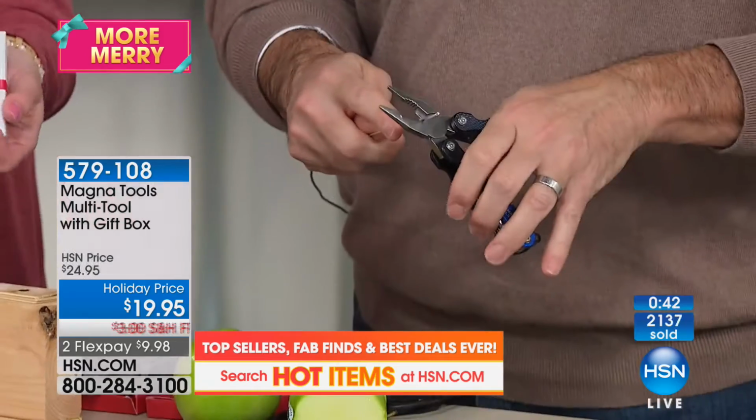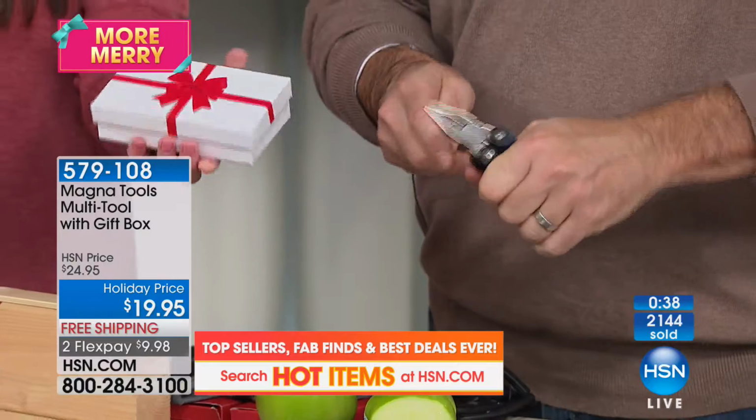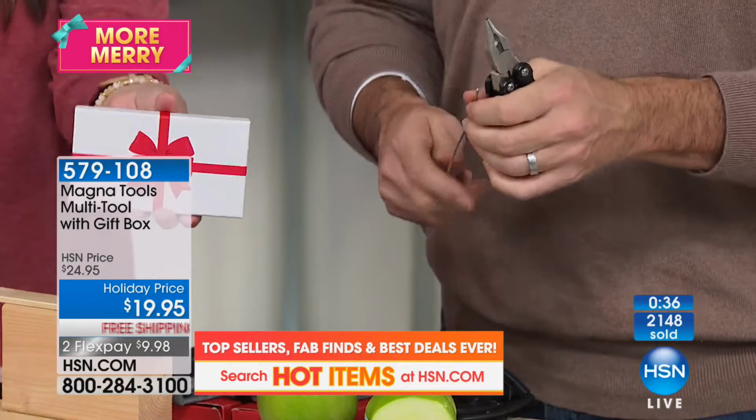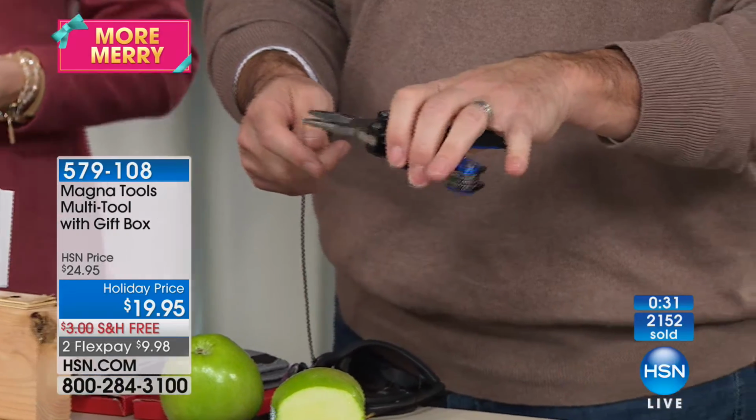Remember, when you're picking this up today, it comes in a gift box, and the bow, as Pete likes to say, is already part of the box. You don't even have to tie that bow. It's Pete's perfect gift. Get it home and go. You're ready.